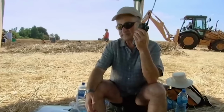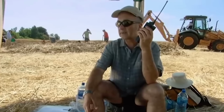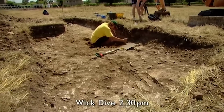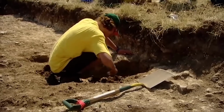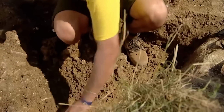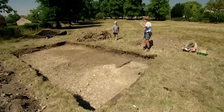But typically, just as I start to get excited, I'm given the bad news from Wick. What we thought was a ditch actually looks more like a pit now. Not only has our ditch turned out to be a pit, but Matt's discovered medieval pottery in it, suggesting it was dug in the 12th century rather than in Saxon times. Where are these post holes you were so pleased with then?